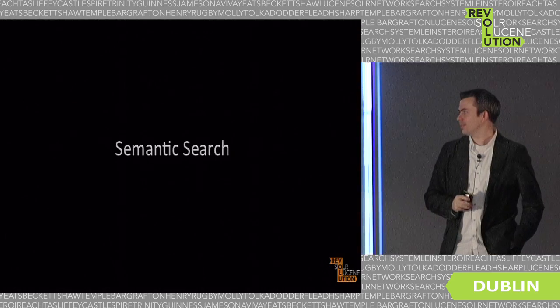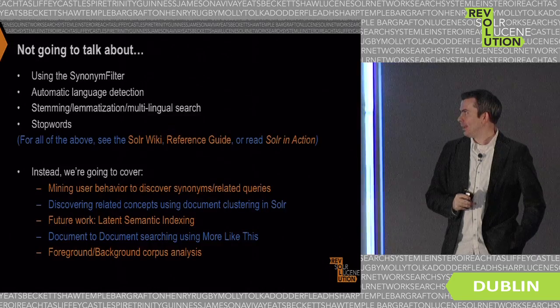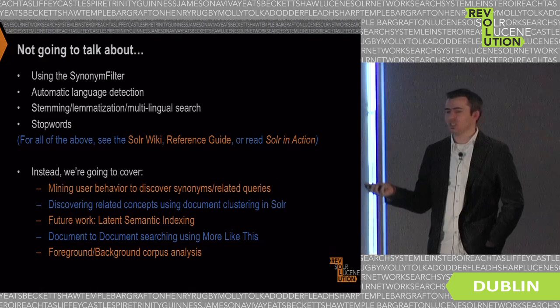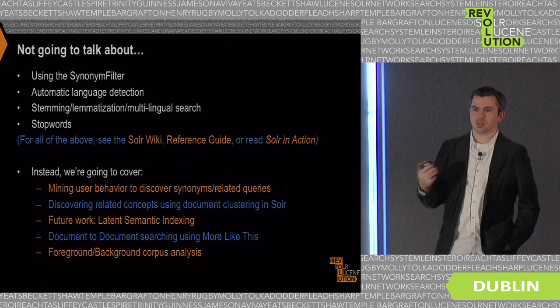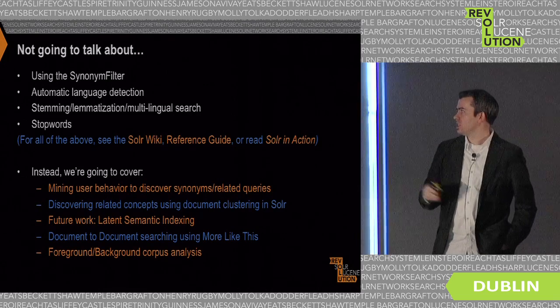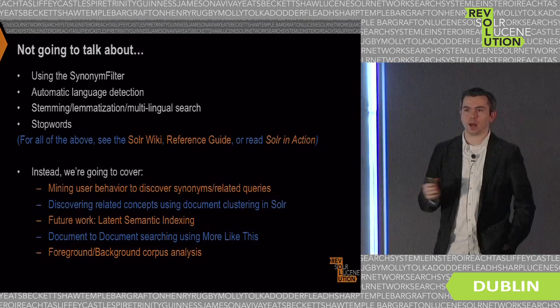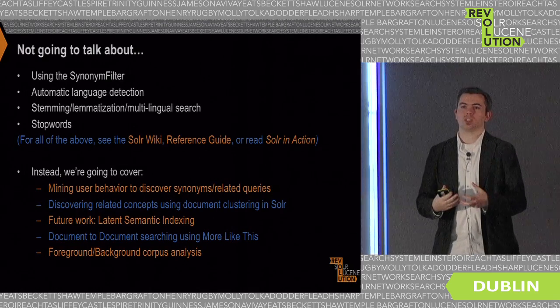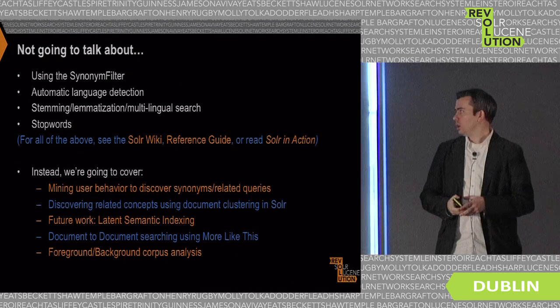Next topic. So here's what I'm not going to talk about. I'm not going to talk about using the synonym filter, which if you build your own dictionaries, obviously you want to use that or something similar. That's very well covered in all kinds of documentation. I'm not going to talk about language detection, stemming, lemmatization, multilingual search, or stop words, any of the basic building blocks for semantic search inside Solr.